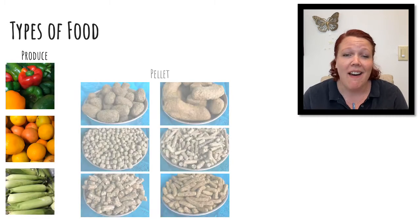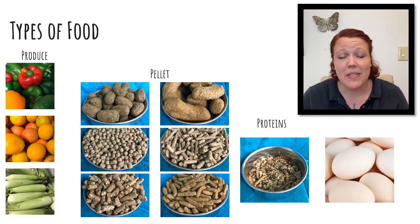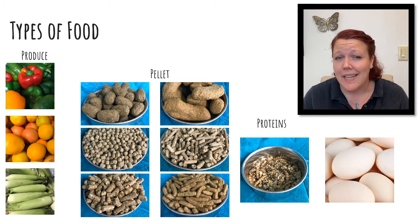We have several different things that we feed the animals. This is obviously not a complete list, but these are some of the more important ones. We have lots of different produce options. That's fruit, vegetables, and lots of leafy greens. We also have pellet or grain diet options. These are complete diets made by an outside company, usually from Missouri, and they are specifically formulated for the species they're fed out to. We also need protein options for most of our animals. That includes beef, chicken, fish, but some lesser considered ones would be bugs, eggs, and nuts.